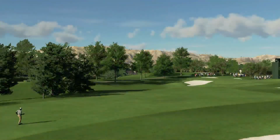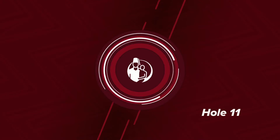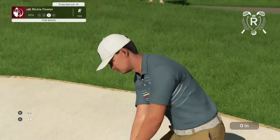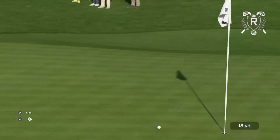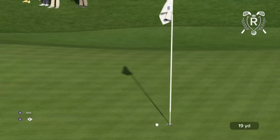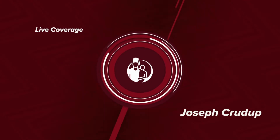A nice approach shot there, pin high inside the range. Now over to Ricky Fowler. He's one stroke behind his rival in this event. Oh, that's absolutely beautiful out of the sand. Okay, let's get back to it, shall we?